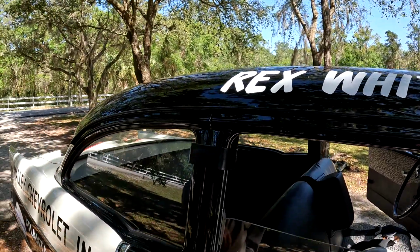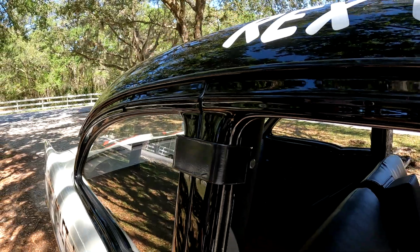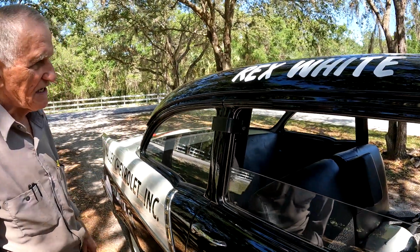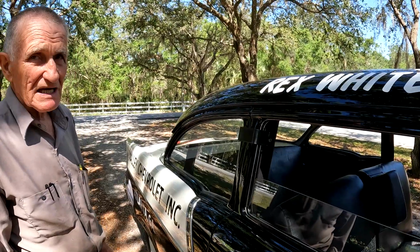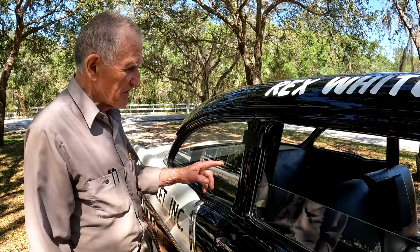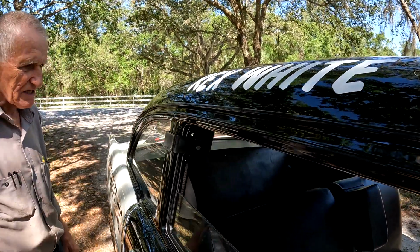Something that looked different, and I blew it up and then took a picture of it. I showed the directions. I said, "What is this?" "Oh, those are the safety clamps. That was mandatory." He said, "If you did not have that, you were not going on the track." So they clamped the doors shut. The door is clamped to the B pillar and to the roll bar.